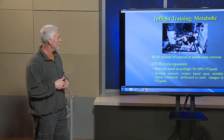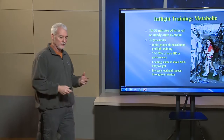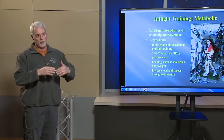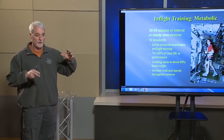All right, so this is our treadmill. This is T2, SEVIS. Same thing here. Again, 10 to 50 minutes usually, short, medium, long intervals, steady state intervals. Again, programmed in. These will be based off of 70% of max heart rate of performance. So with a lot of the stuff we'll do in the gym, we can look at crew members and determine pre-flight what speeds they can run at for a given interval. We can just set the treadmill to those speeds. And again, we will manipulate load and speed as we move forward into the flight.